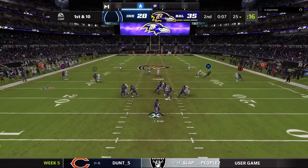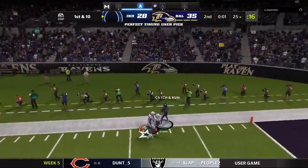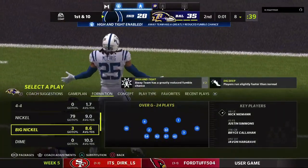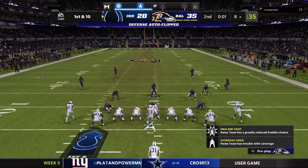They go back to the air here after the INT on the last drive. He's going to go up top again. And my goodness, another interception. Picked off by the rookie from TCU, Trayvon Merrick. And the Colts are going to take over once again, and they'll have it at their own 8-yard line.